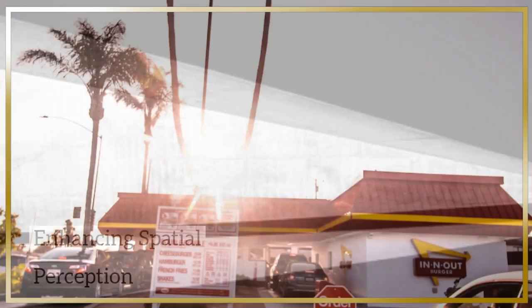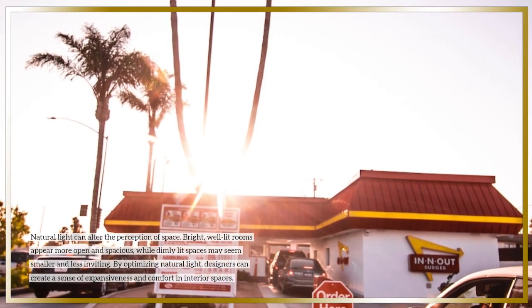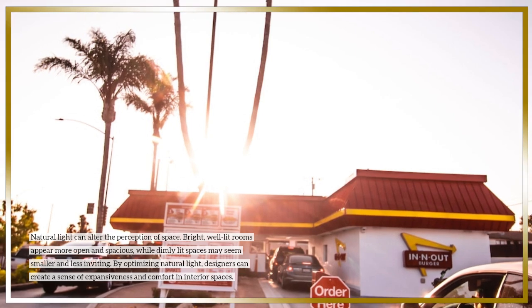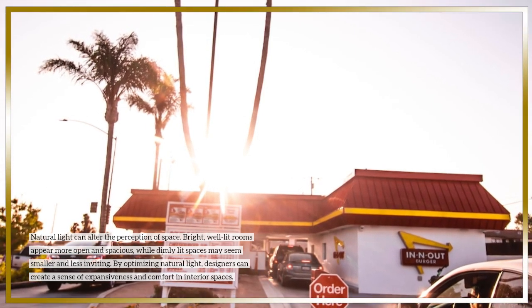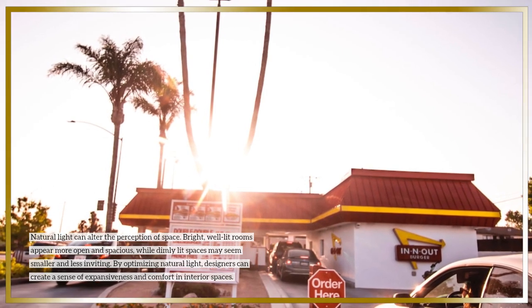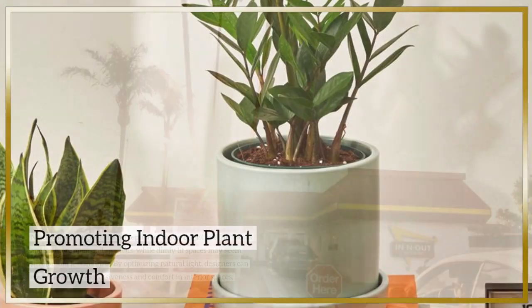Enhancing spatial perception. Natural light can alter the perception of space. Bright, well-lit rooms appear more open and spacious, while dimly lit spaces may seem smaller and less inviting. By optimizing natural light, designers can create a sense of expansiveness and comfort in interior spaces.